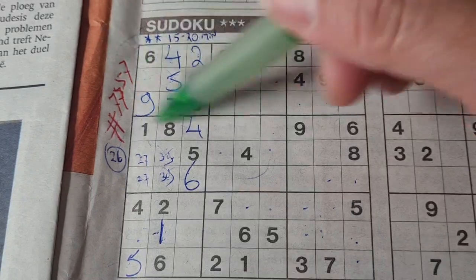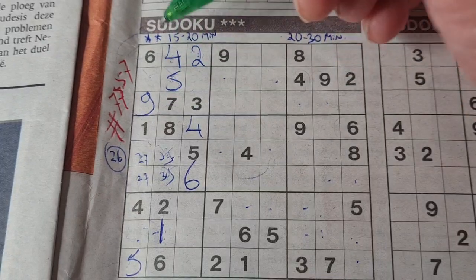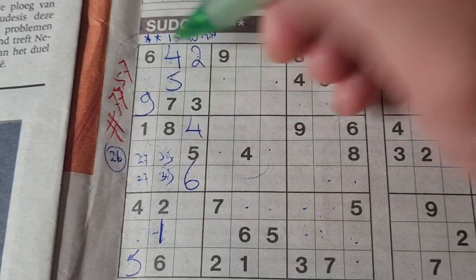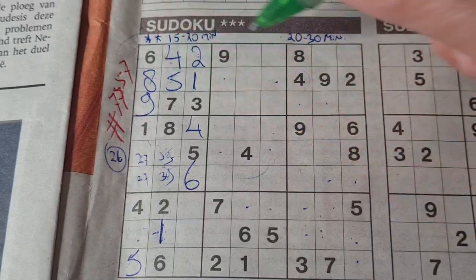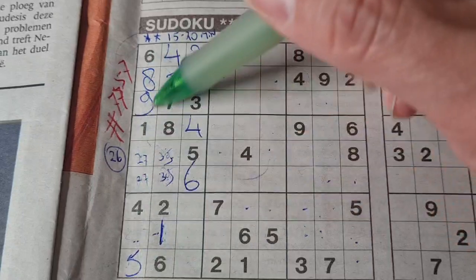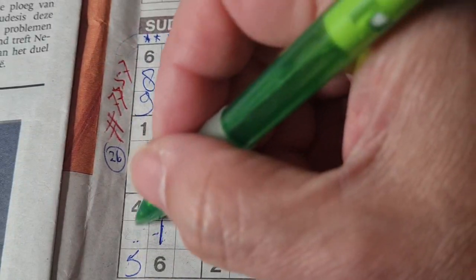Alright, 2 numbers left in this big square. 1 is missing, 2, 3, 4, 5, 6, 7, 8 is missing. 1 and 8, 1 and 8. We have a 1 in this column, no 1 there. 1 should be here, and 8 goes there. 1 box left now in the first column for the mark. The 1, the 2, 3 is missing. Yep, 3 is missing.